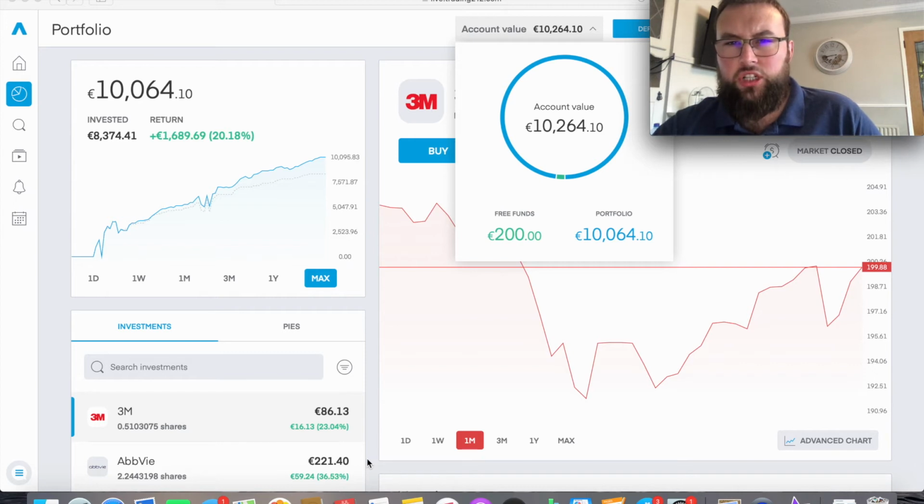And again, I won't be actually taking the money out of the portfolio at all. I'll just be reinvesting it into my portfolio sectors that are currently in the red. So again, that will just bring my overall portfolio average cost down, which in the long term will hopefully give me an even bigger profit.